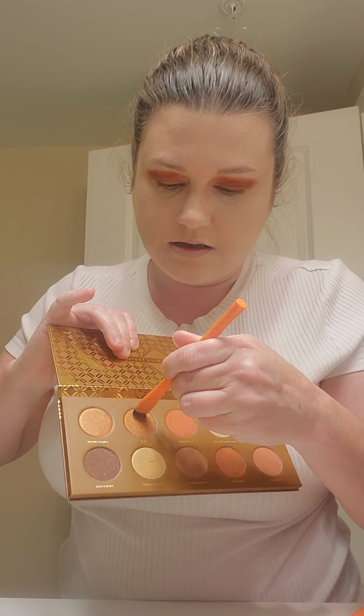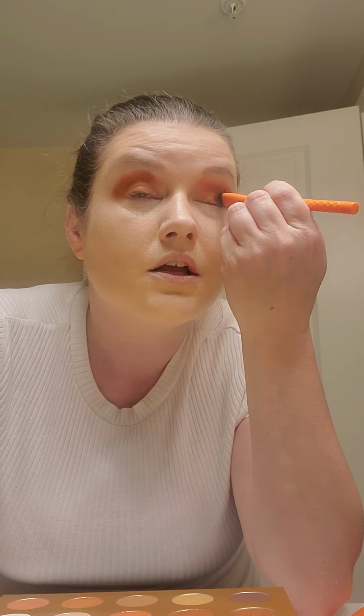I'm gonna go in with this 182 degrees Celsius shade now. I'm gonna try without wetting my brush and see what happens.